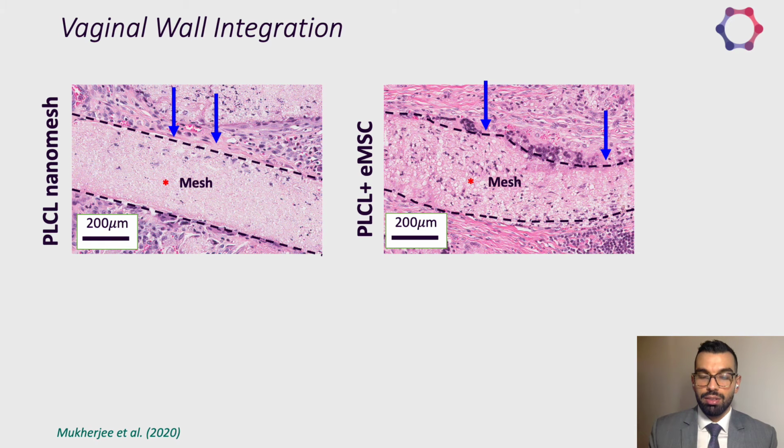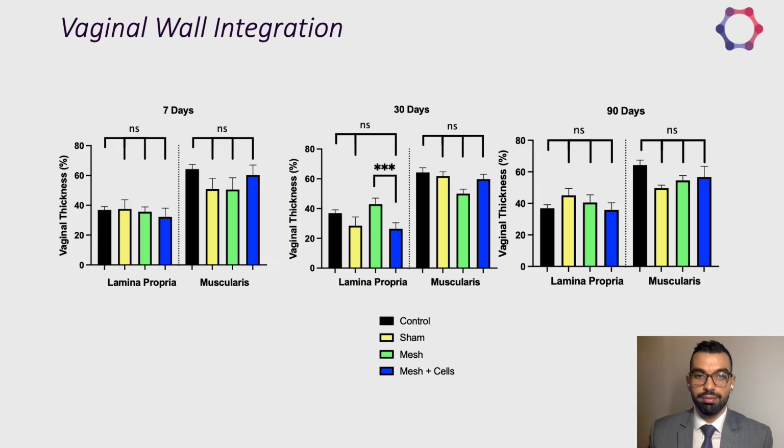Our study demonstrated improvements in mesh tissue integration, with minimal loss of tissue at the mesh tissue interface in both the PLCL only and PLCL plus EMSC groups. Out of 28 surgeries, there was only 1 instance of mesh exposure. Histological findings of good integration correlated with objective measures of vaginal tissue loss.